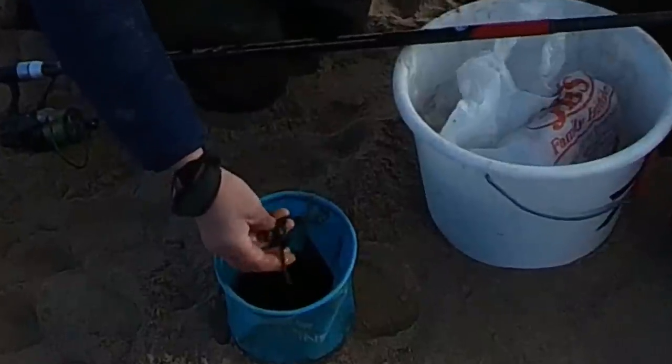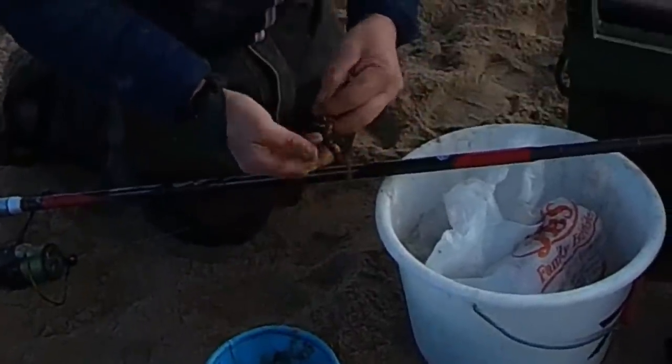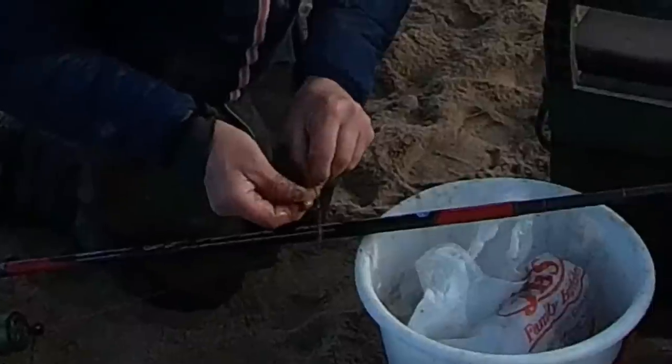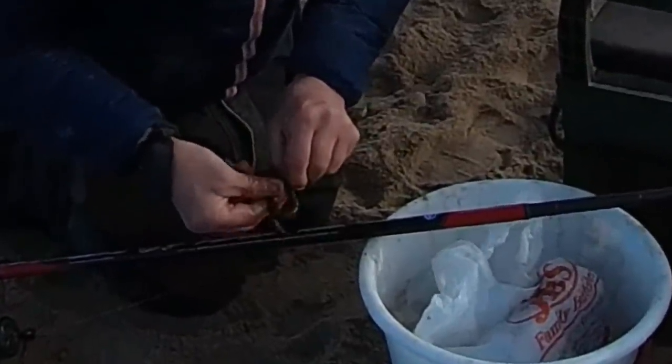I'll be pinching the tails off once they're on, since there seems to be small fish about. Sometimes they tug on the tails, giving plenty of little knocks which you can't hit since they don't get a hook into their mouths. If there's just larger fish about, I'll leave them on, since they just suck in the whole lot.